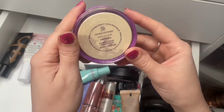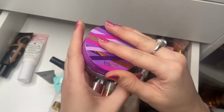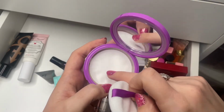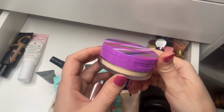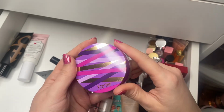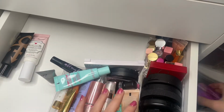All right, and then last up, this is from Tarte. This is the Shape Tape Setting Powder in the shade Translucent. You've got a little puff here. I have not used this one yet. I love this packaging though. I love how everything comes compact. It would be very easy to use. But as you can tell, I've got some powders to work through, so that's why I have not opened that one yet.